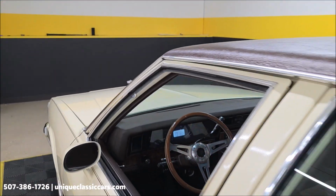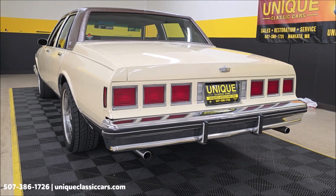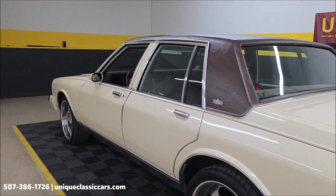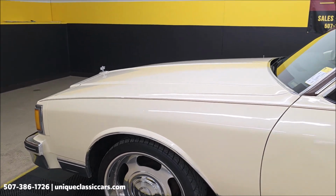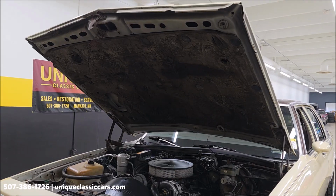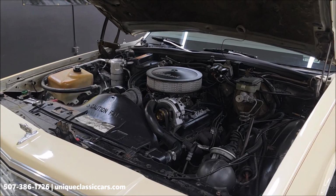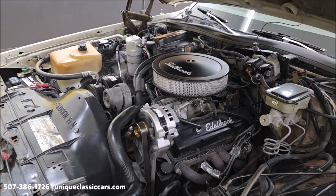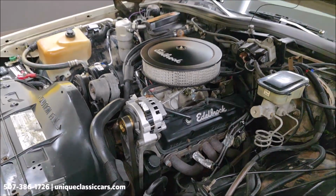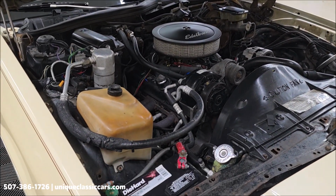Edelbrock 4-barrel on top of that 350 small block Chevy, and listen, there's a rumble. Let's slip up to the front, take a quick peek at that engine bay. Then, like I said, very end of this video, Jason's going to take you for a drive, take you for a virtual ride. Give you a good look at the underside of the hood, hood liner, and engine bay. And again, power steering, power brakes, AC. AC was inop, will need a little care, but it appears that the components are all there. Do have headers installed in that 350. Got a newer alternator. There is a battery disconnect over here for when it's in storage or in between drives.